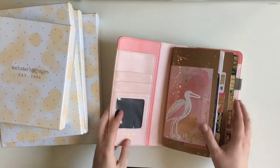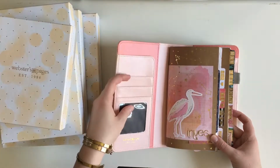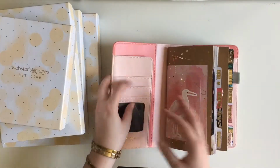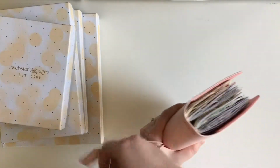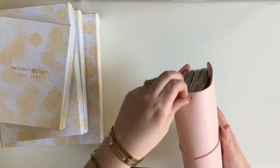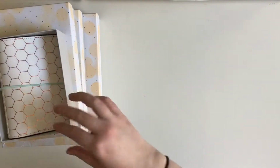I'll do a video soon of the remainder of the 2018 album, but inside you can see it's got some nice pockets here, quite a few, a spot for a pin, and then more pockets in the back. So I'm really pleased with that one. It's very cute. It also has a spot here that you could hang some charms or something off of. So yeah, just the standard size, that was $15.